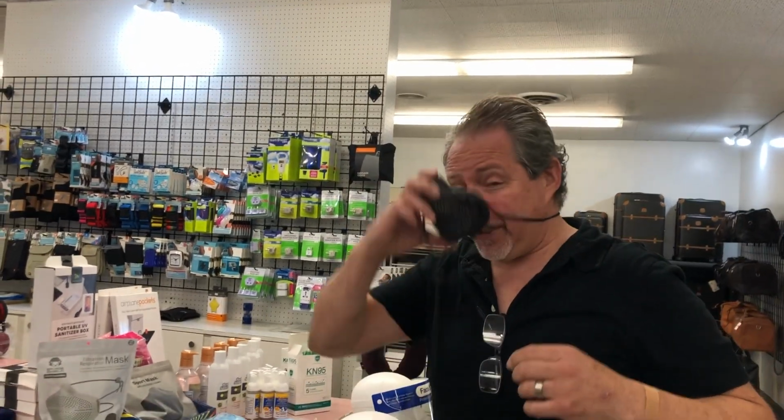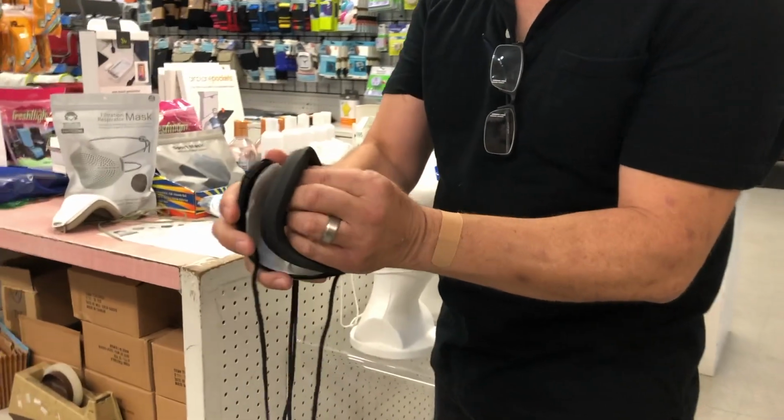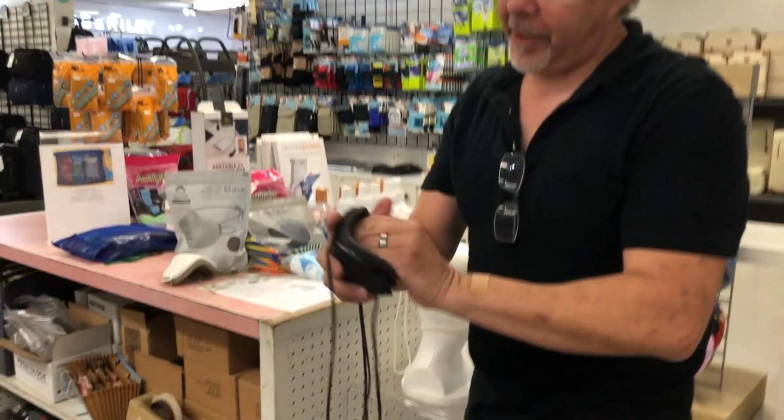So what happens with this mask, I am actually going to take it off because I think it's the best, safest mask on the market and the most comfortable. On the inside, you have an N98 filter. So you can take this filter, toss it when you're done with it, and put the mask back together, and then you're ready to rock and roll.